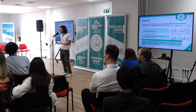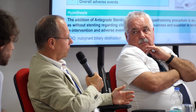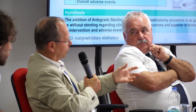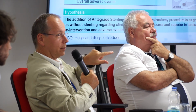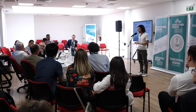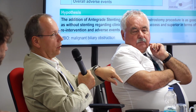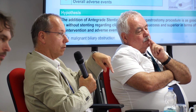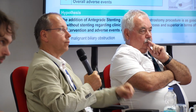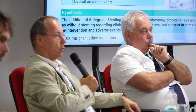I think they are doing these procedures if you cannot enter in the usual retrograde way. Yes. So that's why you need EUS guidance to puncture either the dilated common bile duct or the dilated intrahepatic duct. So you are going antegrade, and you are either just doing the stent between the left lobe and the stomach, or you put an additional stent again from the stomach over the stenosed part and going into the duodenum, right? Yes. So one stent or two stents.